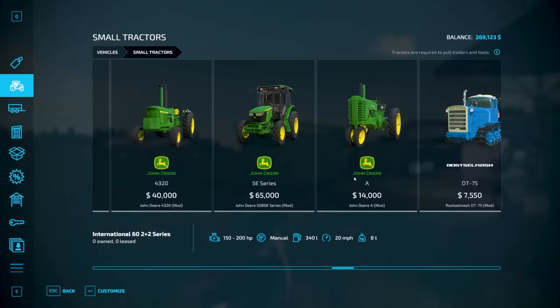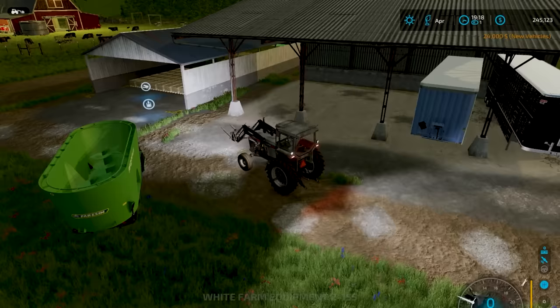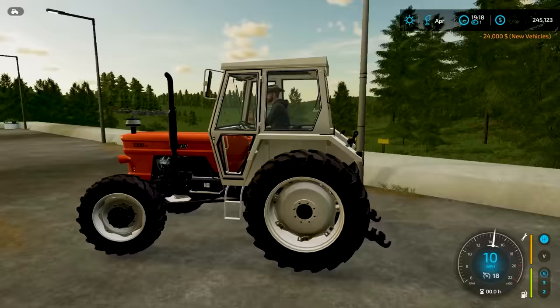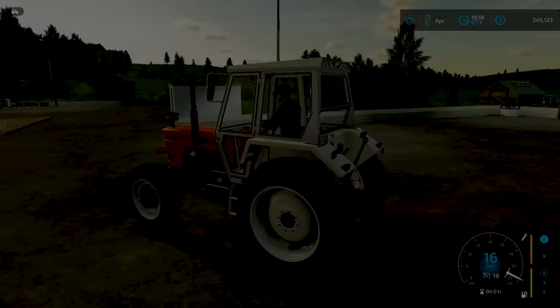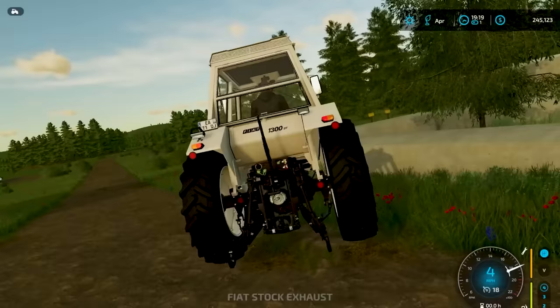Looking for something that's 120 horsepower, that's not super expensive. I think this one might be it. $24,000? Yeah. All right, this is just gonna be a worker tractor. And it's another one I've never used before, a Fiat. Fiat, pretty sweet. Yeah, I dig it. So besides tipping over, its primary job is going to be helping us with preparing food for the cattle.